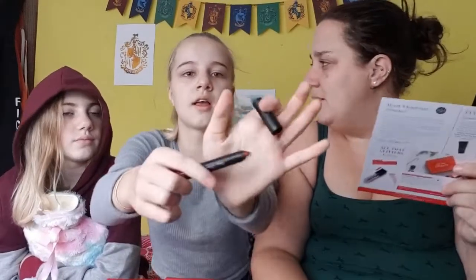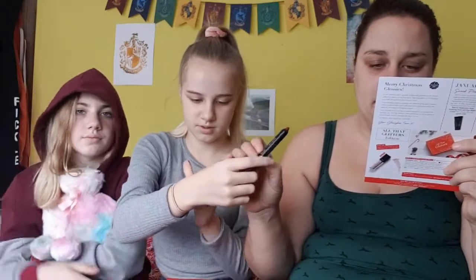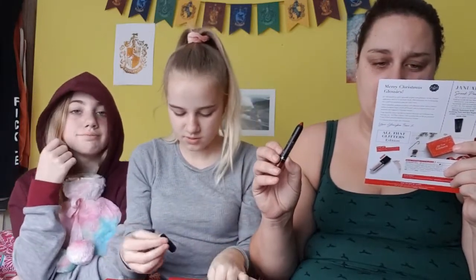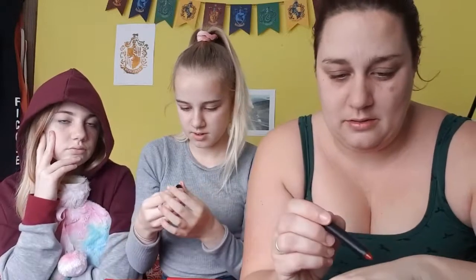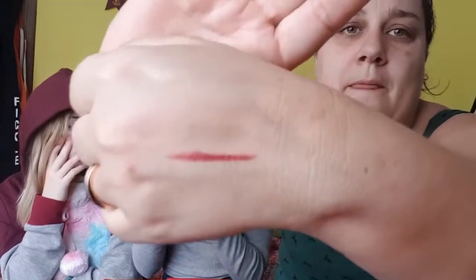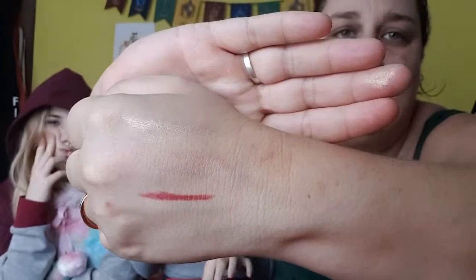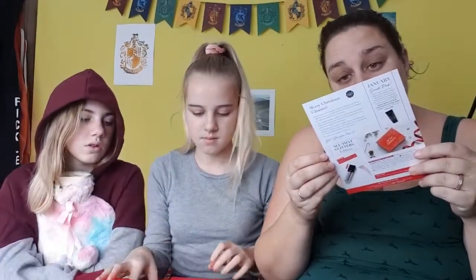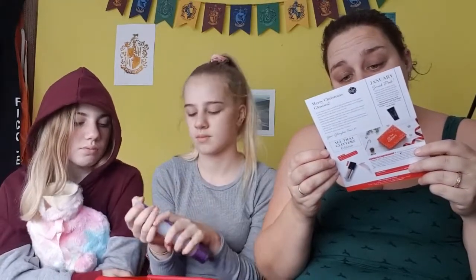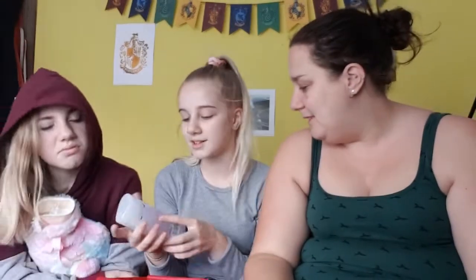Oh, couldn't be more crispy. Long-lasting and deeply pigmented. It glides on smoothly. Pair with an LBD or a cute jumper for a daytime look. Right, I'll put this on here as well. Literally getting everywhere. It is really pigmented, isn't it? And that one is $16.95 from Duchesse.com.